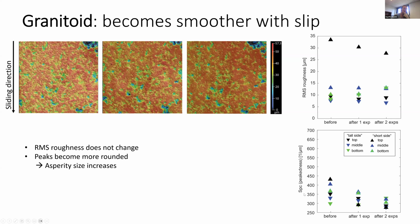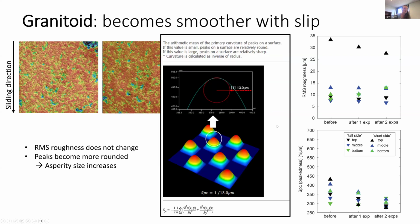And then I use this other parameter called the peakedness of a surface. It's not a very commonly used parameter, so I'll just take a moment to explain what it is. It is the average curvature of peaks. I use it as the inverse of the radius of a contact asperity, because that's what you would think is actually in contact with the other surface. So a decreasing peakedness here would mean rounder peaks, and I interpret that as an increase in contact asperity size.